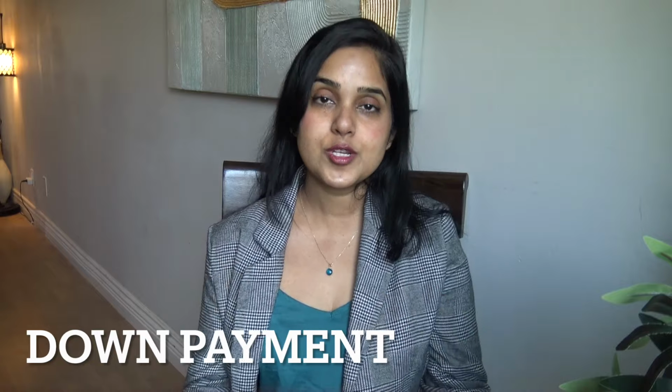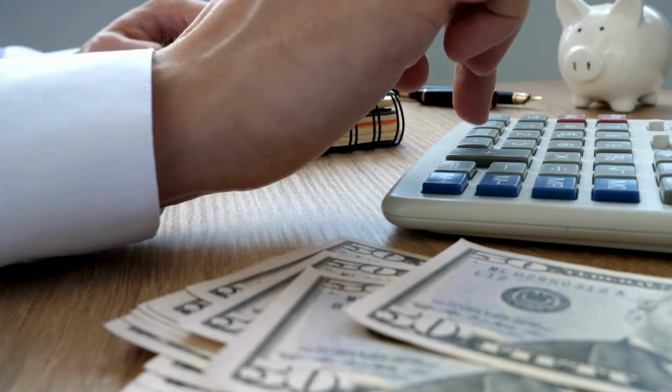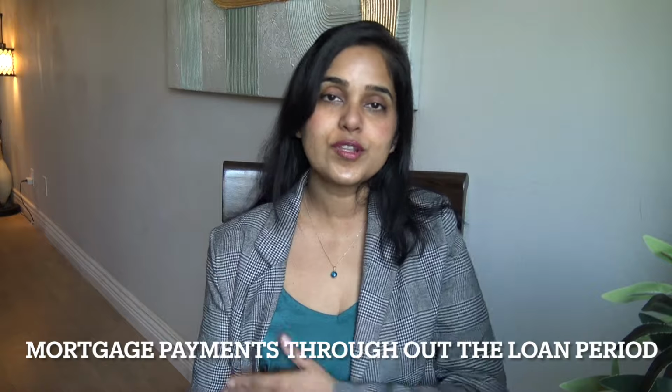If you are not paying all cash, your housing payment is split into two parts. First is the down payment, which is how much money you pay upfront. It can vary from as little as 3% to as high as the entire payment. And the second component, which is the bigger one, is the monthly mortgage payments over the course of the loan. I will explain both of these concepts in detail today.